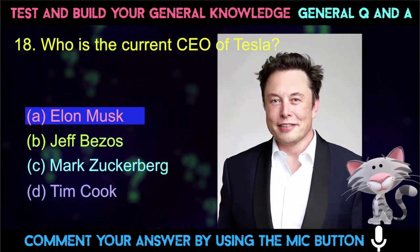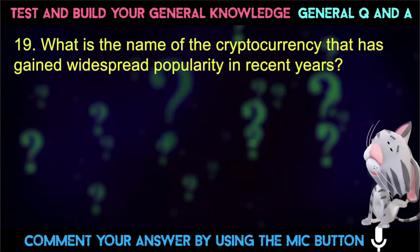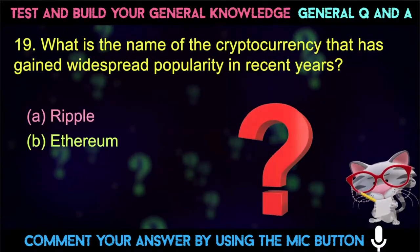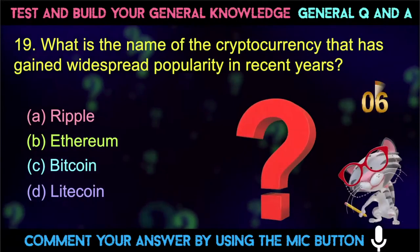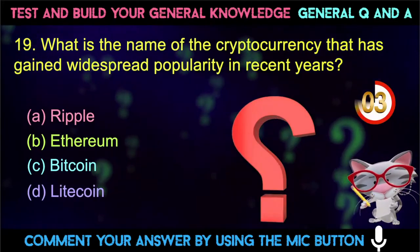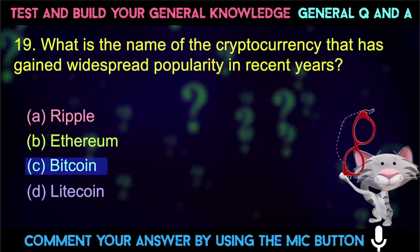What is the name of the cryptocurrency that has gained widespread popularity in recent years? Options are Ripple, Ethereum, Bitcoin, Litecoin. Answer is Bitcoin.